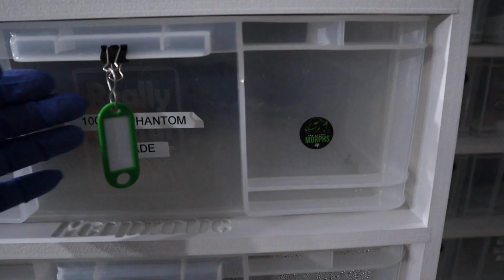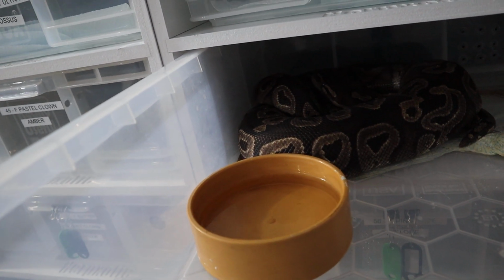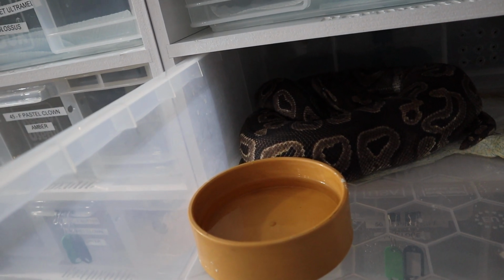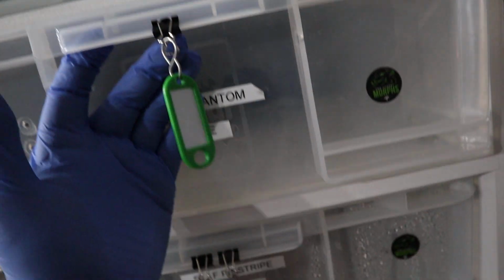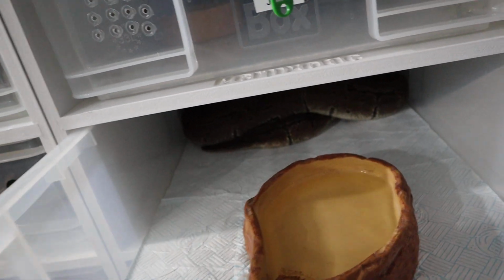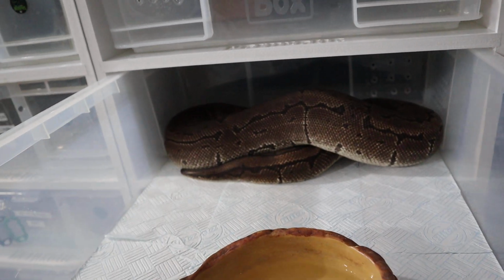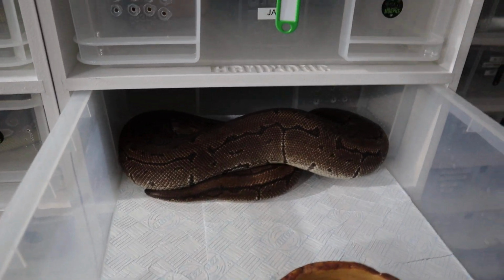Jade, who's our big phantom girl. She is definitely in deep shed. There she is. She's over there now, packing on weight. We've also got Penelope, our pinstripe. She's in a deep shed. Didn't eat, so hopefully that's a good indicator that she's moving towards the ovulation stage.